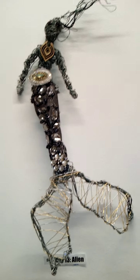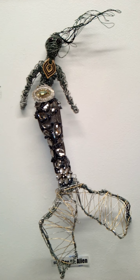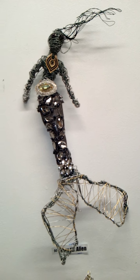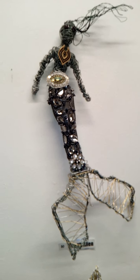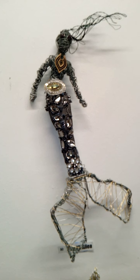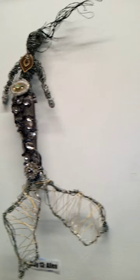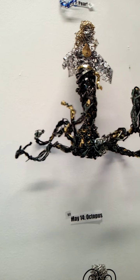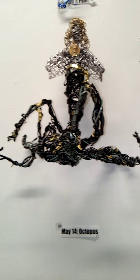This one was particularly popular in social media, in part because when I'm not doing art, I am a paranormal investigator, so I know an unusual crowd of folk. I come at it from a more academic point, and aliens are not my thing, but the theme for this day was actually aliens, and so a lot of the paranormalists like that piece. This one is octopus, and so she is a magical metamorph.